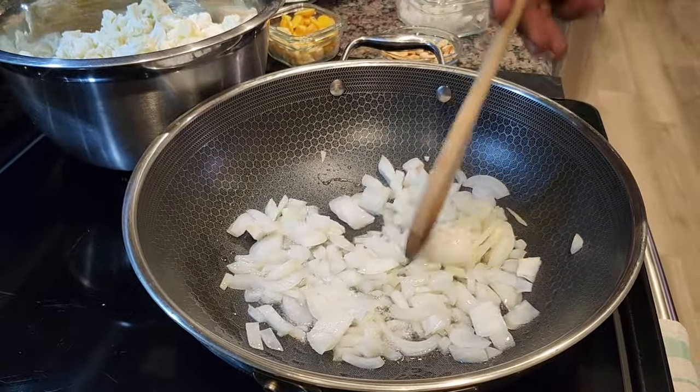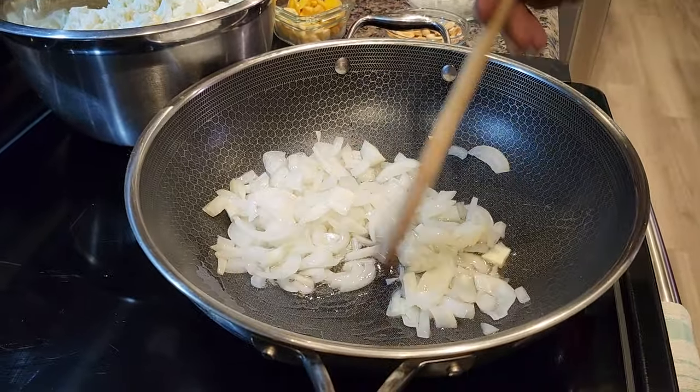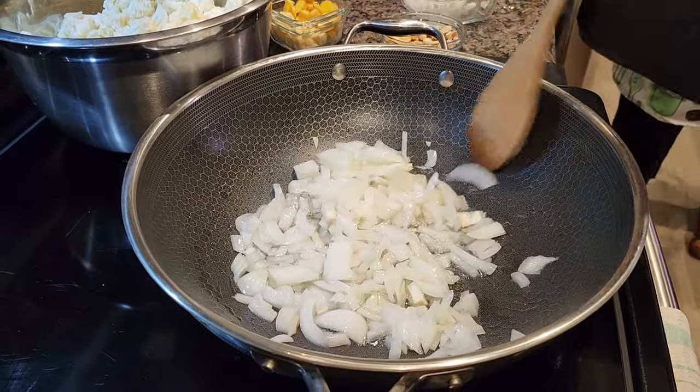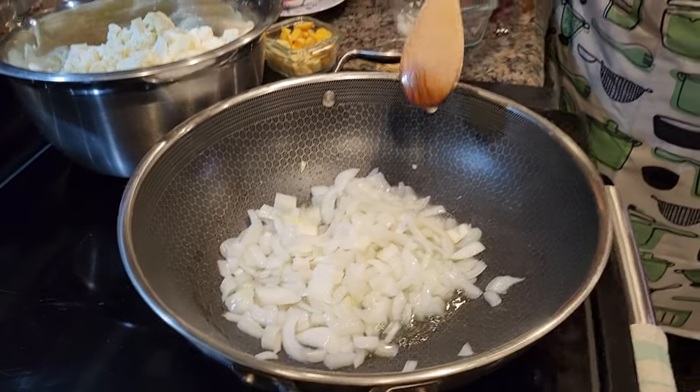Get him the Barbie apron. Yeah, I like it. Let's do it. Because we don't want to get oil everywhere. Okay, here, you put that on.